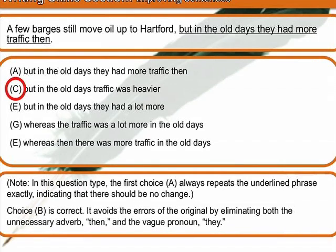Notice in this question type the first choice A always repeats the underlined phrase exactly, indicating that there would be no change. Choice C is correct. It avoids the errors of the original by eliminating both the unnecessary adverb then and the pronoun they.